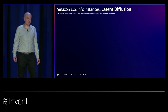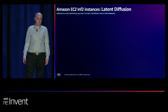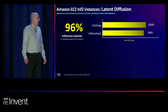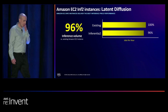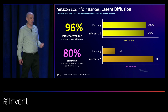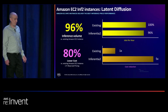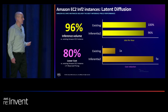This slide shows our realized price performance benefit for a latent diffusion model running on Inf2. Image generation runs around 96 to 97% of the speed of our existing fleet, and given the short job times, this is essentially unnoticeable from the user perspective. The cost to process a job is 80% lower on Inf2 instances, so we get the same image quality, effectively the same job time, and around 20% of the costs. And this completely changes the value proposition we can offer, letting us give our best features to our users at a more accessible price point.